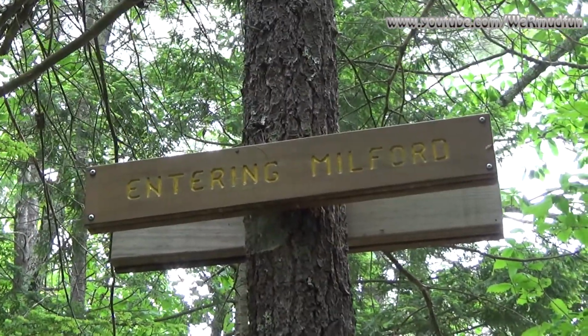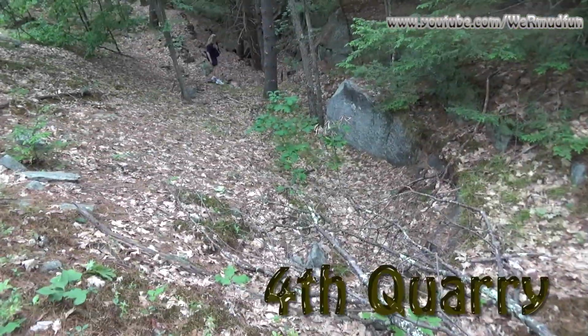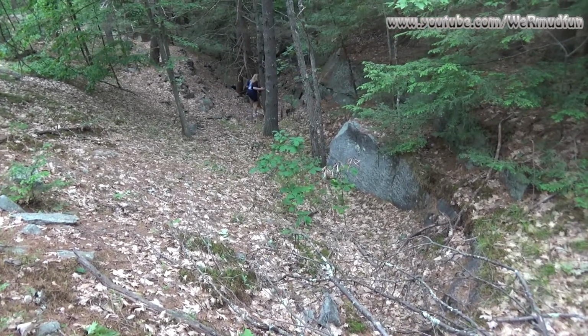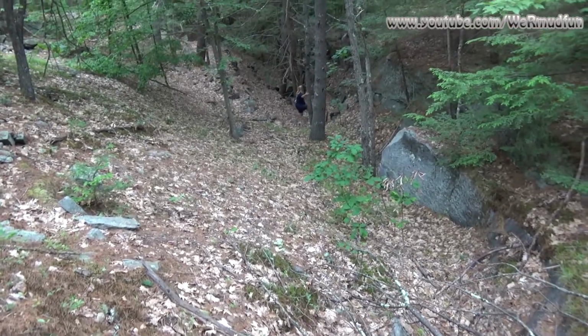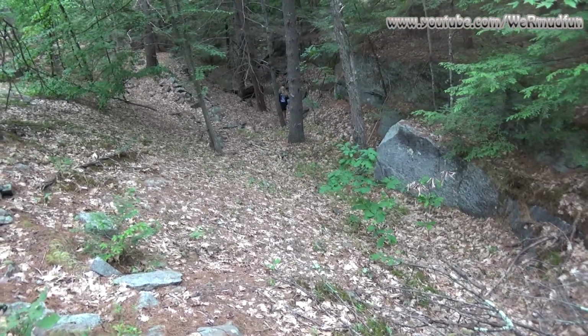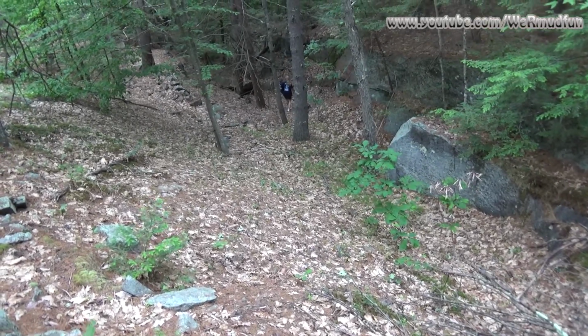We no sooner crossed the Milford line, and we're at the 4th quarry. You can see Cheryl down there. This quarry was built on an angle so that all the water would run off and not create one of those black looking lagoons like we showed you over at the 3rd quarry. So let's check this out.